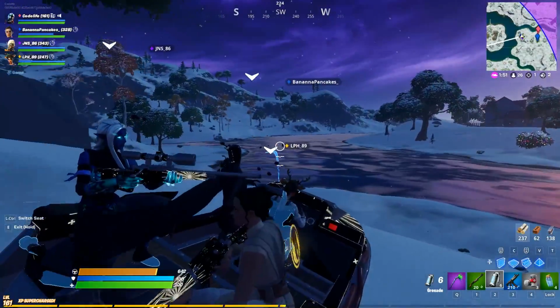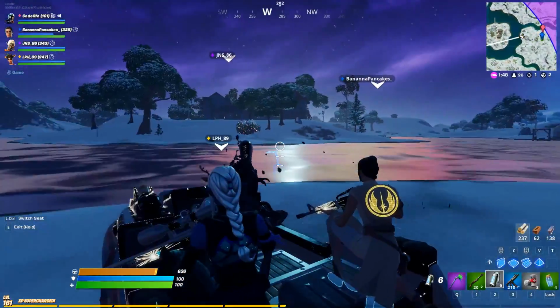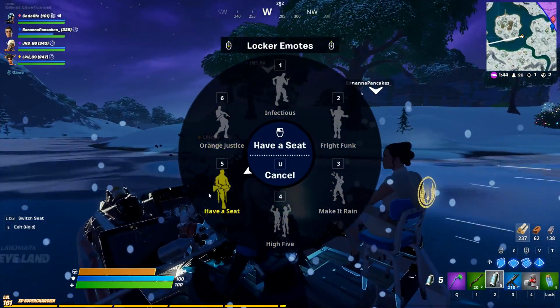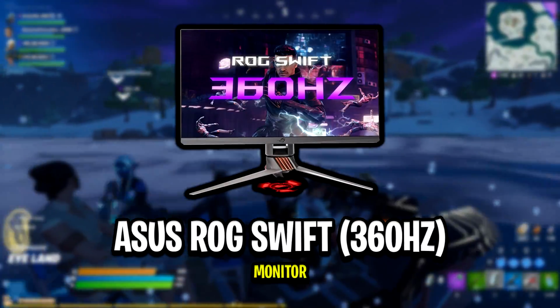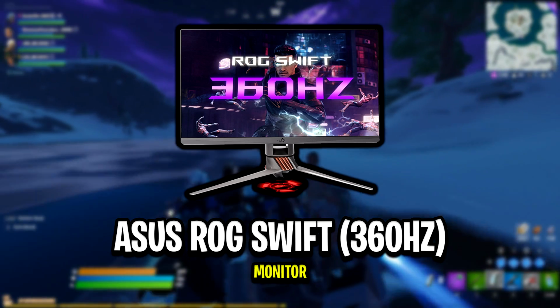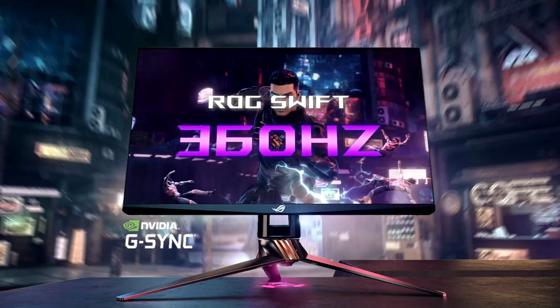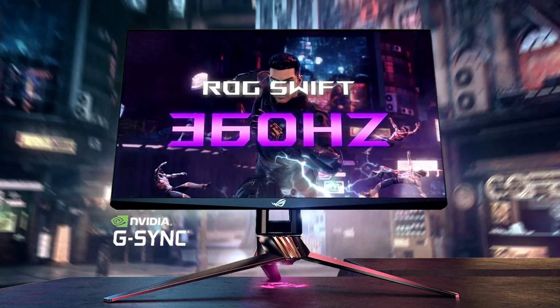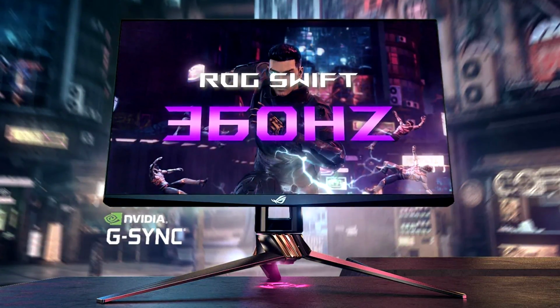Yo guys, Codelife here. So in today's video, we're going to be checking out the fastest gaming monitor in the world to ever be announced, and that is the all new ASUS ROG Swift 360Hz monitor. That's right guys, literally the best monitor ever has just been announced last night, and oh my god, the specs on this thing are absolutely insane.